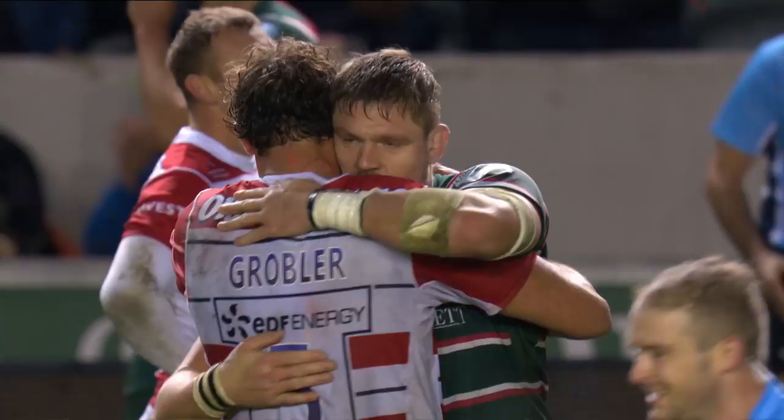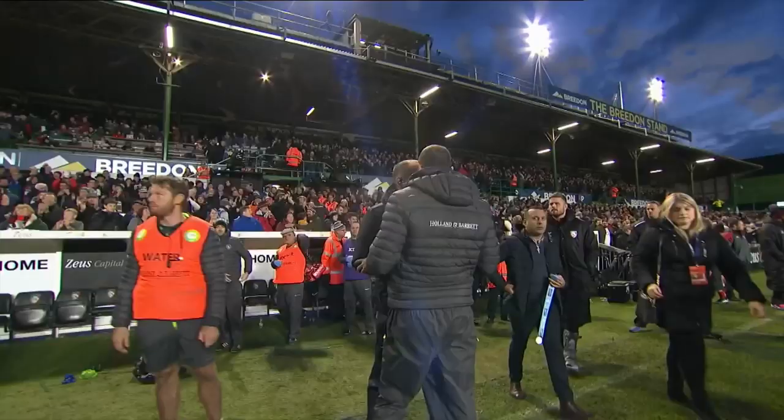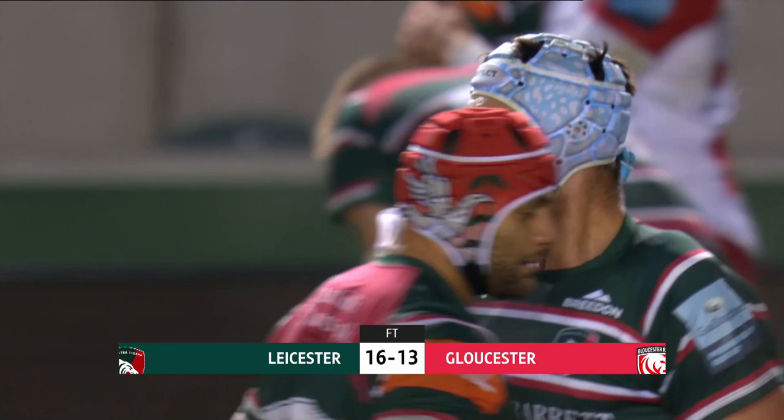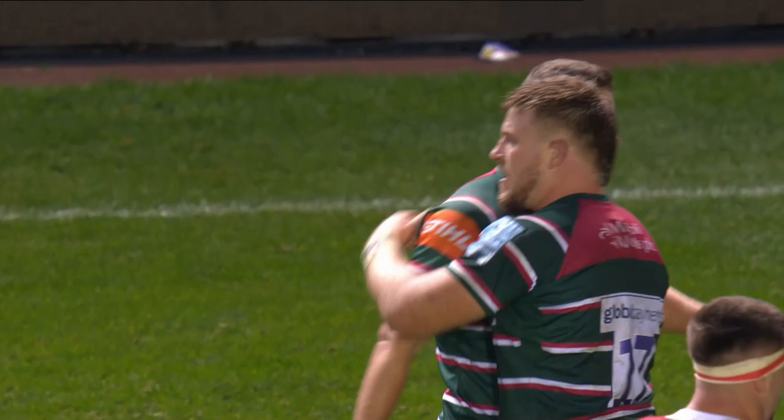Resurgent today. Back to basics. Bang up for the fight. And notching their first win of the season. And simultaneously their first win here in the Premiership at Welford Road since March. Leicester 16, Gloucester 13.